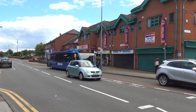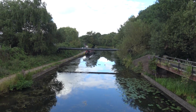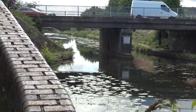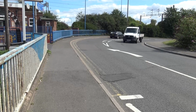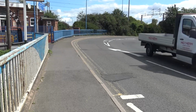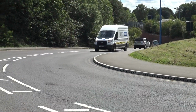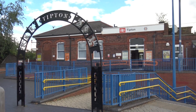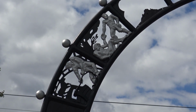There are more small shops on the way back to the station. The canal just before the station is a nice tranquil area, away from the busier Owen Street. The level crossing that used to cause hold-ups is no more. Traffic now turns right and uses an underpass. Back to the station, and William Perry is even commemorated on the archway.